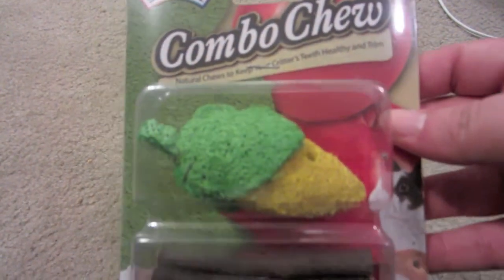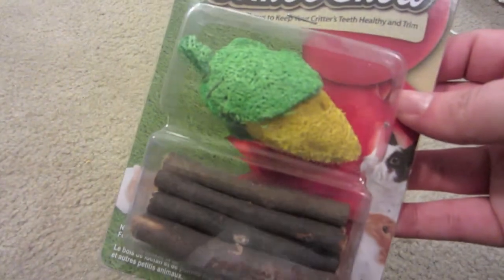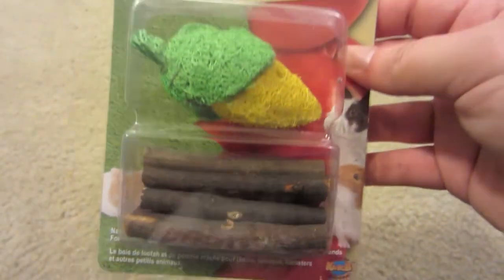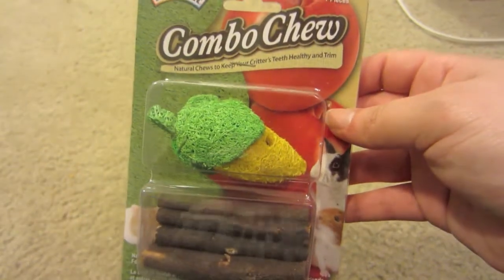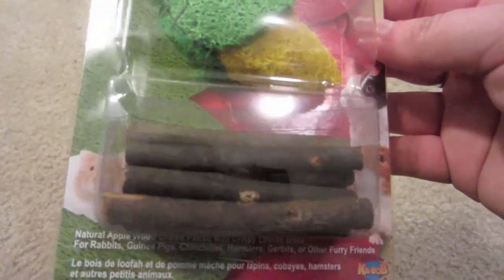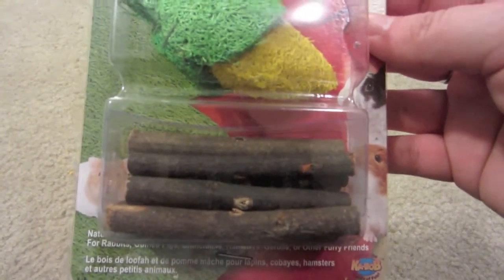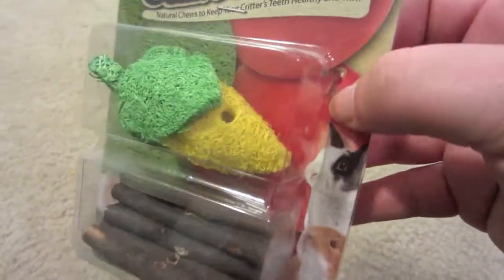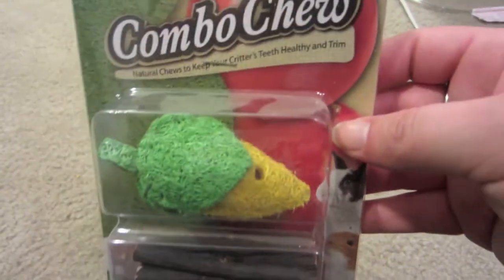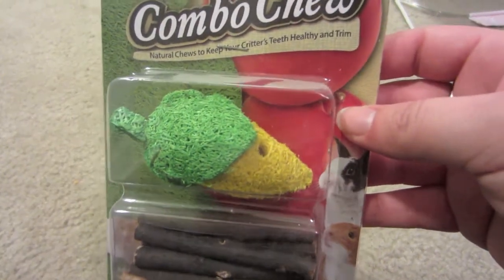And first of all, I went to the pet store, or my local pet store, and I got these combo chews, and it just brings this little loofah as well as these applewood chews. And I just thought it was something different, something new to try with Marlin, because I haven't really tried the loofahs with him, as well as I haven't really tried this kind of applewood. And also I thought this was kind of cute. I don't really know what it is, but I just like the colors on it, and I thought it would look cute in his cage.